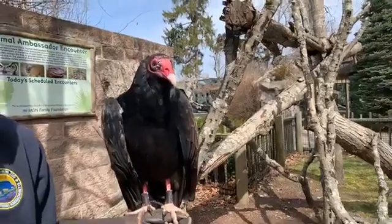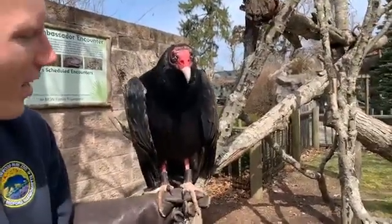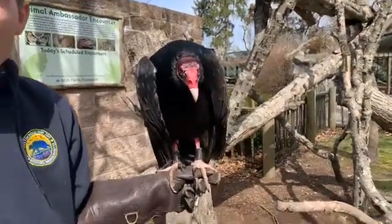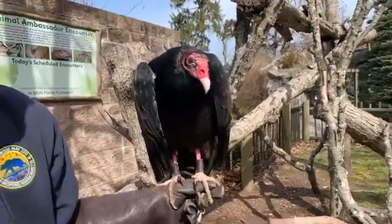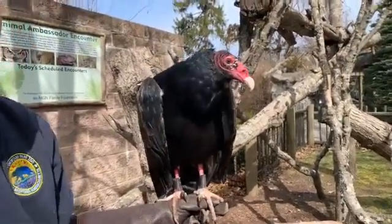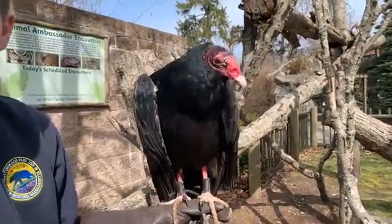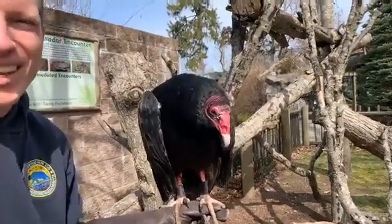Okay, so Patty is wondering, how did we actually get Vlad? How did we get Vlad? So although you can't see it because his wings are tucked in, Vlad does have a permanent wing injury. So if you were to spread one of his wings out, you can see it wouldn't extend all the way out. So we don't know how that injury happened. Our best guess is, because they are scavengers, he might have been on the side of the road and a car might have hit him by accident.